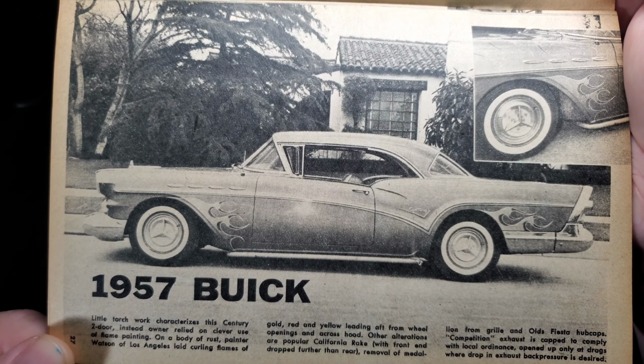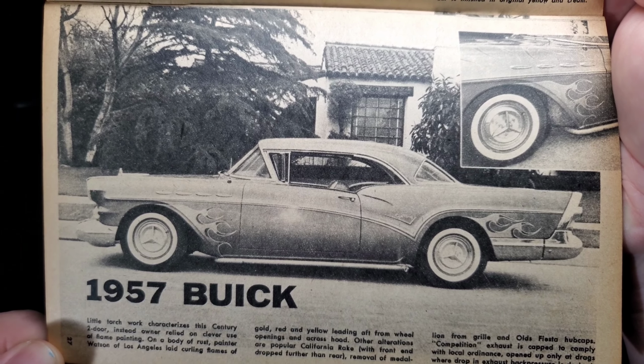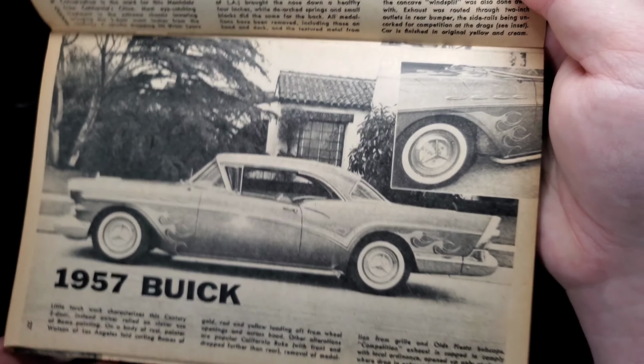Competition exhaust is capped to comply with local ordinance. Opened up only at drags or to drop in exhaust back pressure as desired.